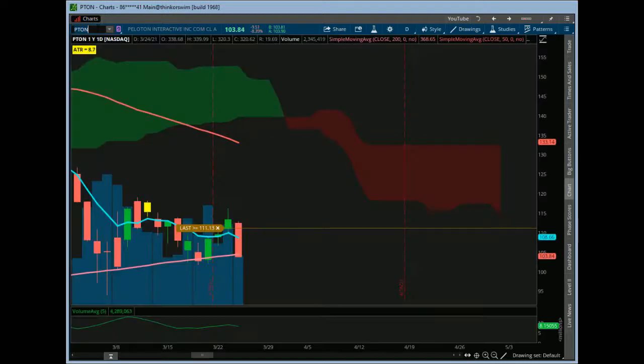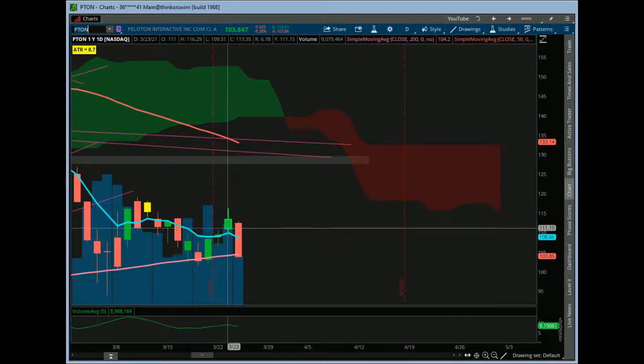Peloton was on our bullish radar today. Completely gave up yesterday's gains. We're hoping it was going to try to get above a certain level here, but it basically just pulled right back to the 200 day. So that was pretty nasty.